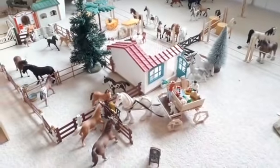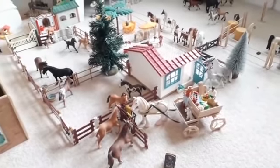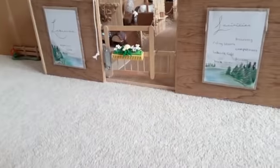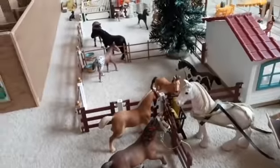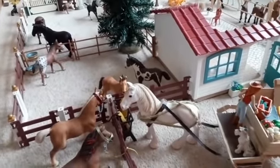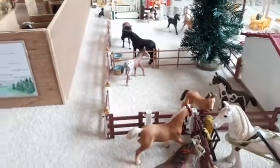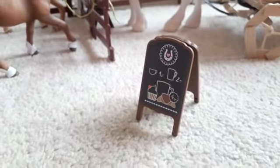Now, if we turn to the right, this is where most of the horses are, in the paddocks and, well, everything else. And I can't wait. Let's do it. To the right of the main barn, we have the Rider Cafe with its paddocks and everything directly next to it. Here is the little sign of the cafe. I absolutely love this sign. Look, it has little cupcakes on it and stuff.